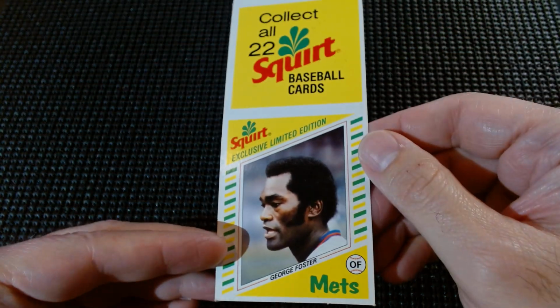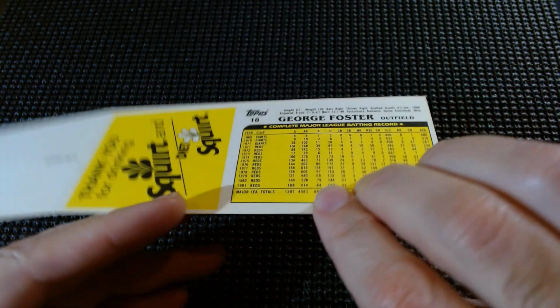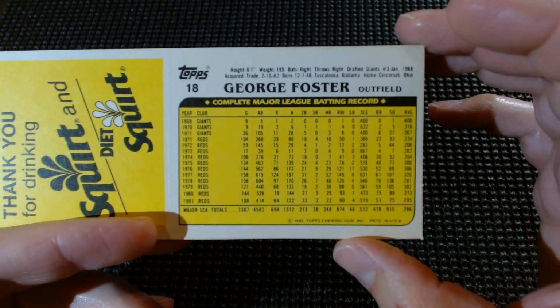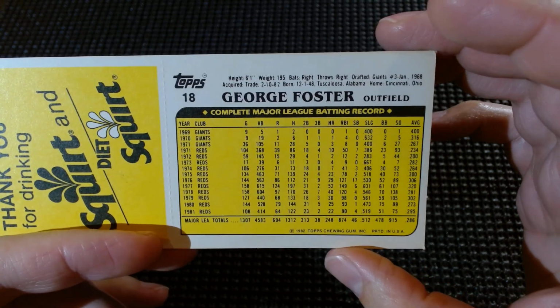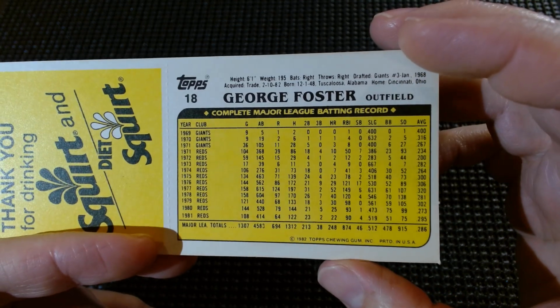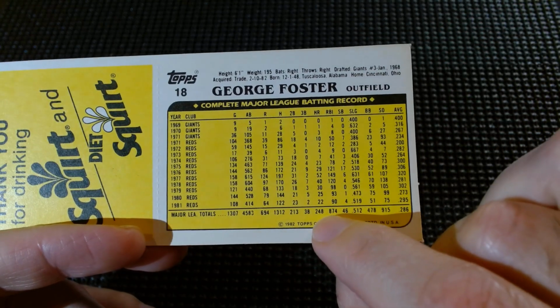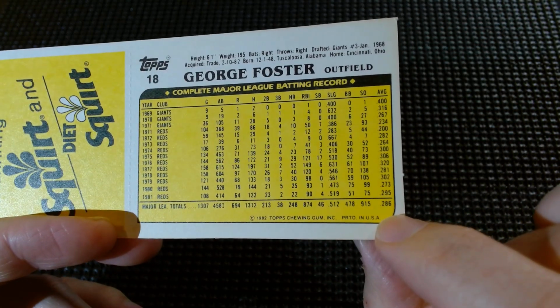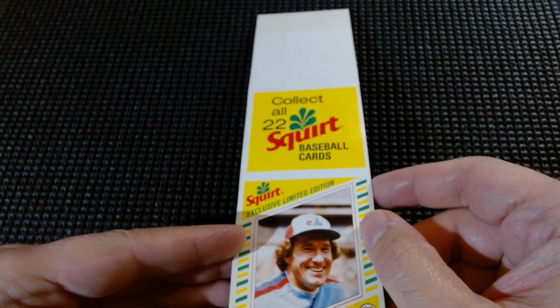Next, Mr. George Foster, superstar. All over these old 70s and 80s oddball sets. So had pretty solid numbers, over 1,000 hits, about 250 home runs, and near 300 batting average, so pretty solid star there.